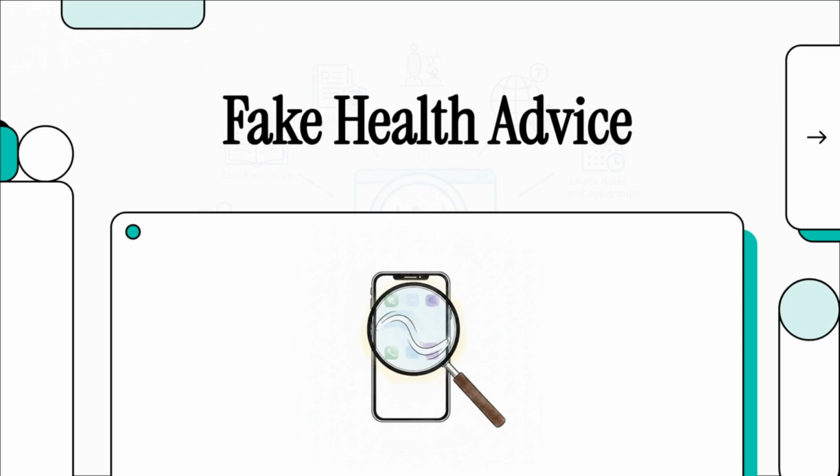Figuring out how to navigate it, it's not just about being a smart scroller. It's literally one of the most crucial digital literacy skills you can develop for your own well-being. Let's dive right into this explainer and figure out how to spot the fakes.